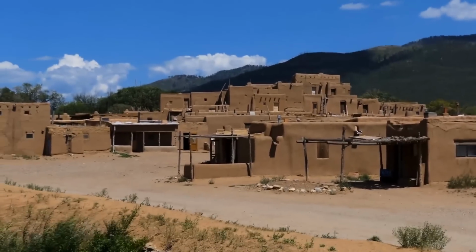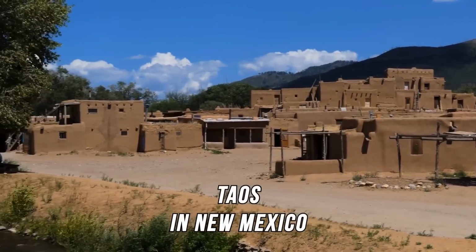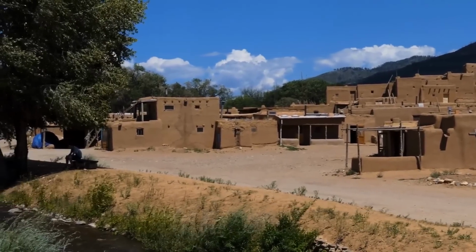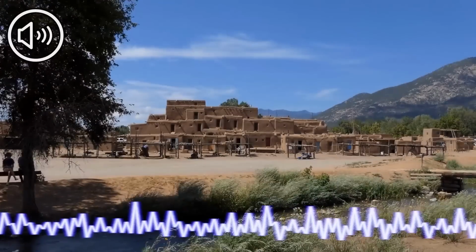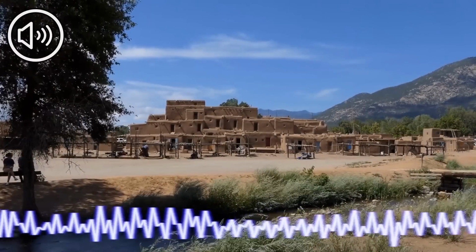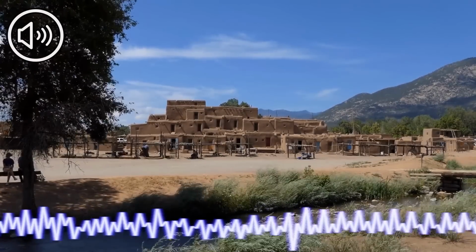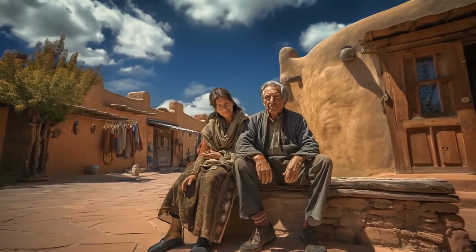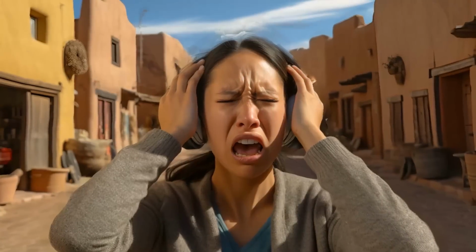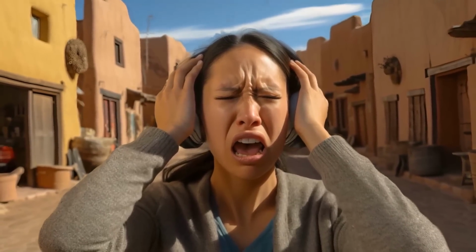If you ever come to the town of Taos in New Mexico, don't let another strange and unexplained phenomenon send you running for the hills. This phenomenon is a faint, low-frequency hum ringing in the desert air and grating on your nerves. Even stranger, only 2% of people who live in Taos hear this noise. But for those who do, it's unstoppable torture.